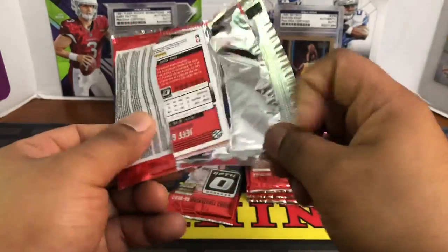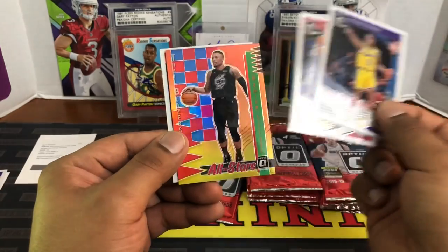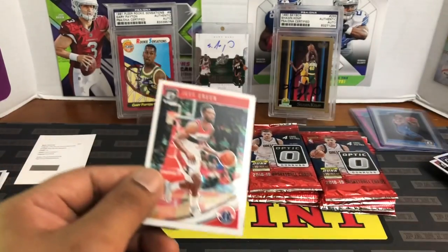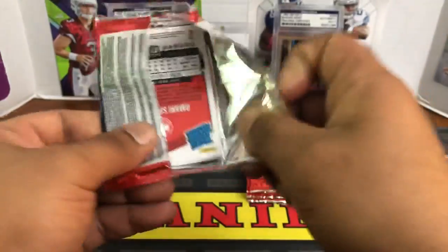I'll say this box is already better than box 1, regardless of auto. All right. Rajon Rondo, Zach Collins, Trailblazers All-Star Damian Lillard, and then a Jeff Green. Ex-Sonic. Damn, he's with Washington now? He was with Boston last year, wasn't he? He traveled all over.